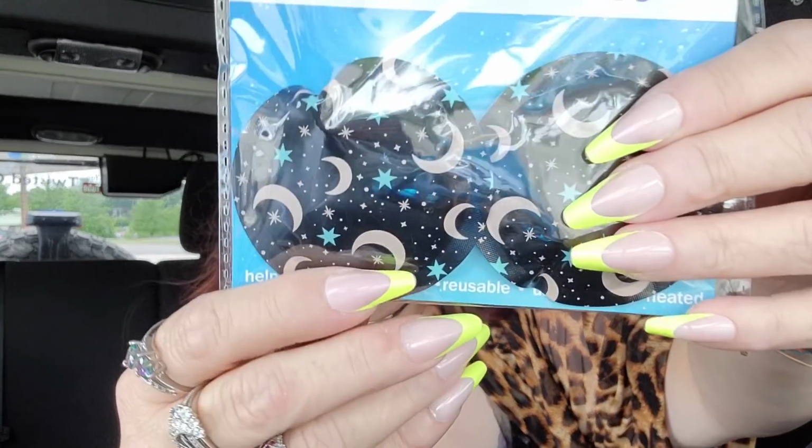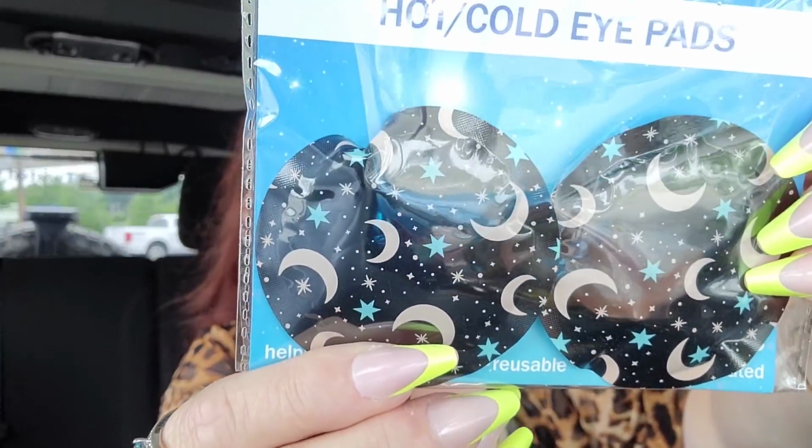Look at these. Okay. So, you know, the hot or cold eye pads, which honestly, if you have a migraine or a sinus headache and it's just hurting behind your eyes or around your eyes, these bad boys right here are lifesavers. If you have puffiness around your eyes, they're really good. But I got them mainly because of that.